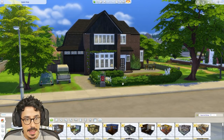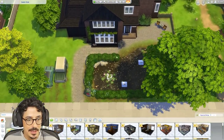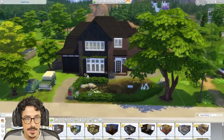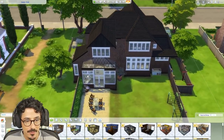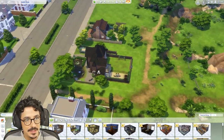And so here she is in all of her glory in game. Such a lovely build. I love the little pond at the front. I just think it's a great looking build. The roofing on this is really good, Albert. You've gone to town on the roofing and I'm for it. It's got a huge back garden in the back as well, which I love. I love this street in Newcrest.